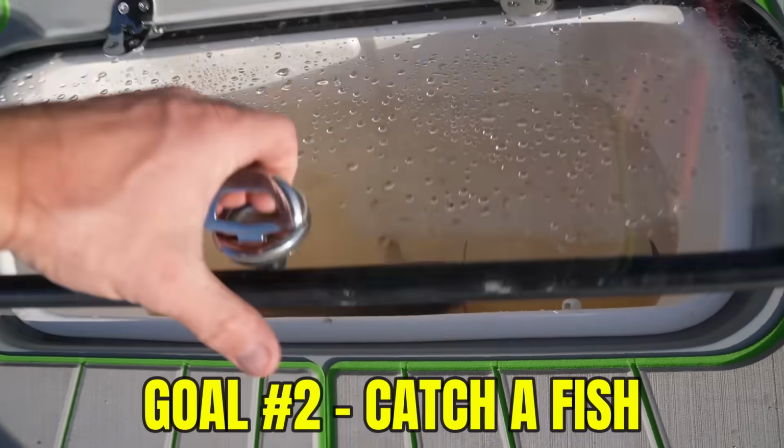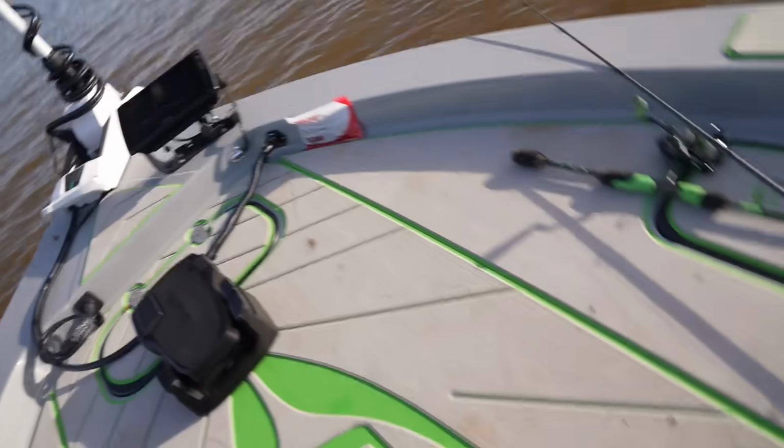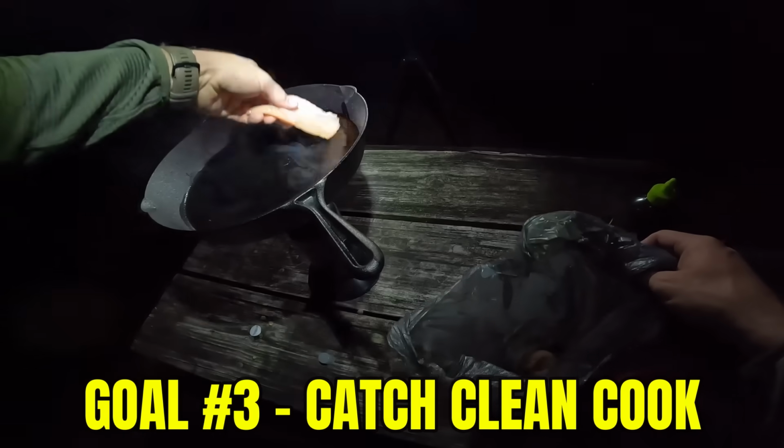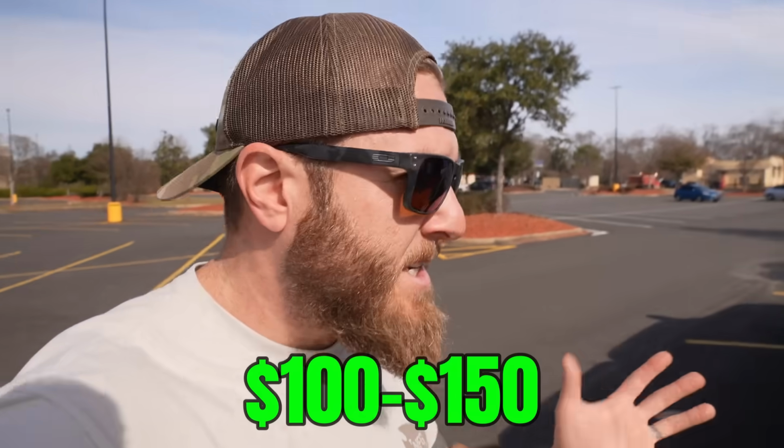Goal number two would be to successfully catch a fish. Oh, look at that. That might be a good fish too, I don't even know. Goal number three is to perform a catch, clean, and cook for our survival. I'm gonna go into Walmart and grab all the things that we're gonna need, but I'm gonna try to keep a budgetary mindset here. I'm gonna try to keep my total spending between like 100 and 150 bucks. See you guys inside.